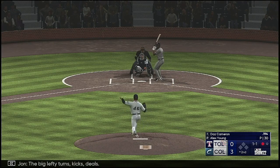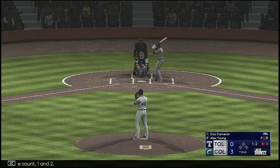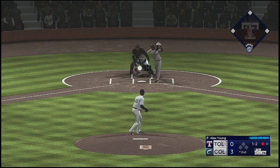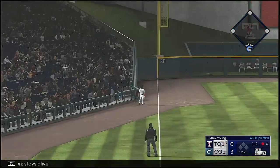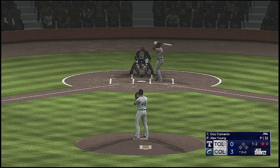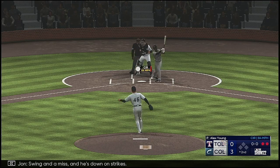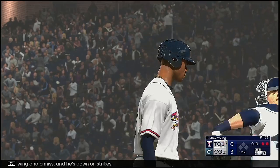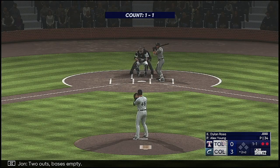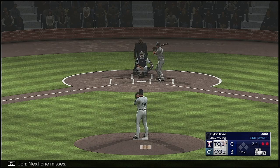The big lefty turns, kicks, deals. And a count 1-2. The pitch stays alive. The 1-2. Swing and a miss. And he's down on strikes. Two up, two down in the top of the second. Two outs, bases empty. Now, number two. Next one misses, ball two.